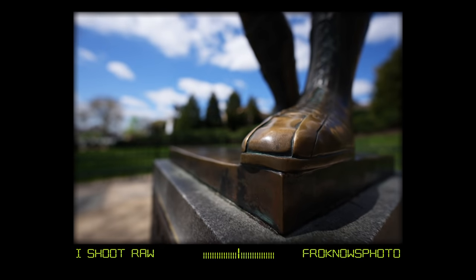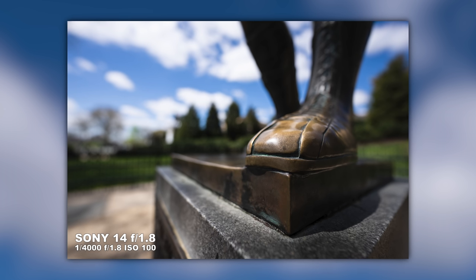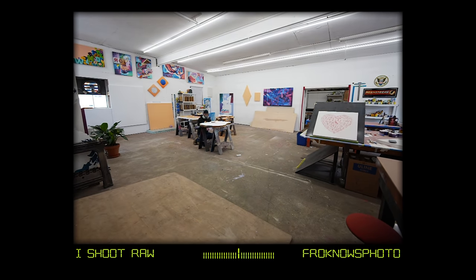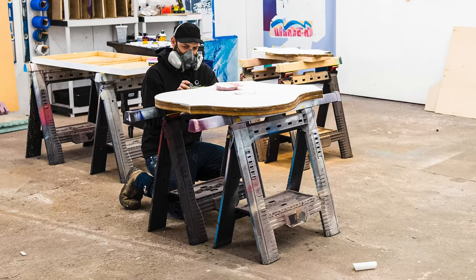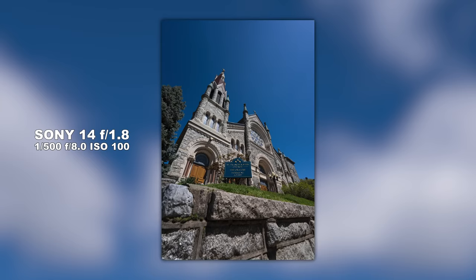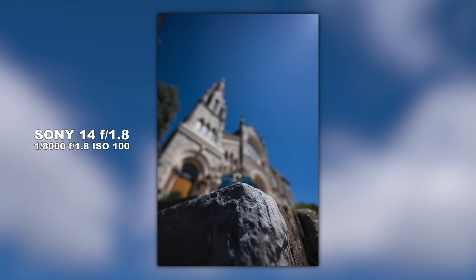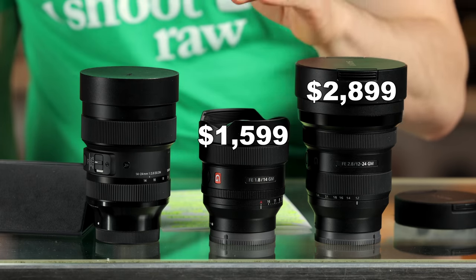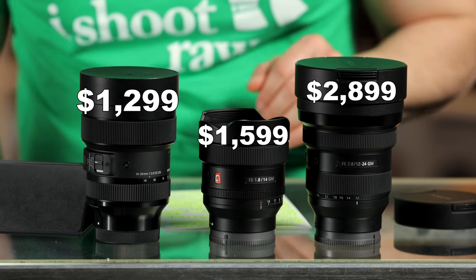Now, with that being said, I did a lot of shooting at 1.8 and it was fantastic. The lens is lightning fast on the A1 and will be lightning fast on pretty much any E-mount body. There's very little, if any, lens flare, and I was happy with my results. But at the end of the day, I think the majority of the people out there would be better off buying a Sigma 14-24 2.8E for less money and to have more versatility.